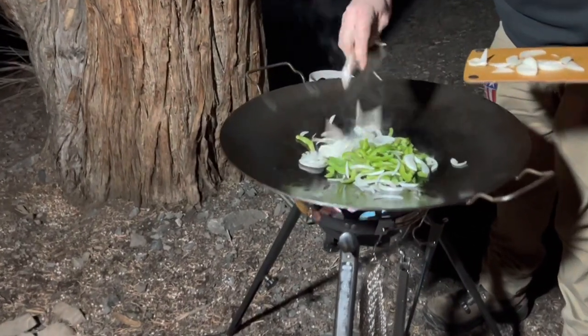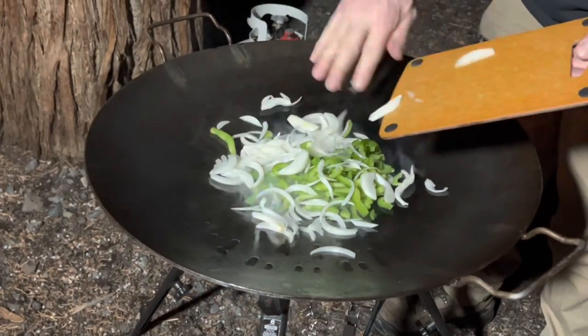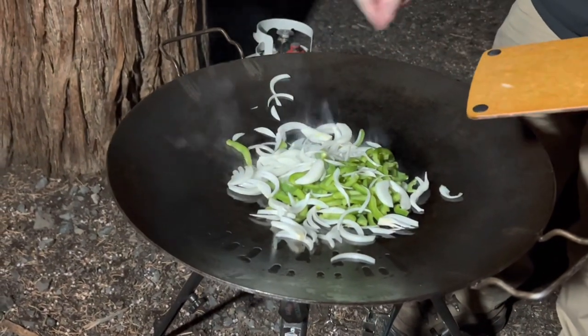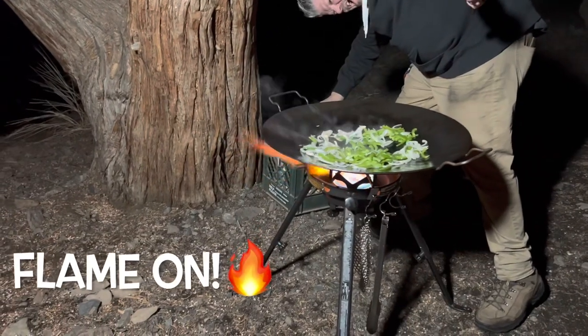So what are you grilling up, babe? We are just right now grilling a little bit of green pepper and some good old sweet onions. Check us out.